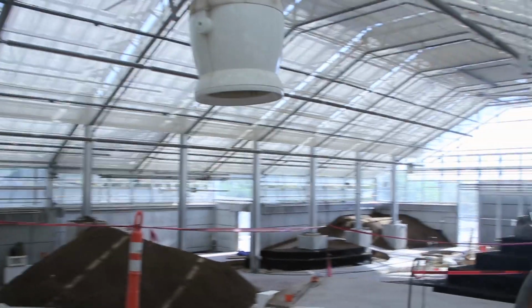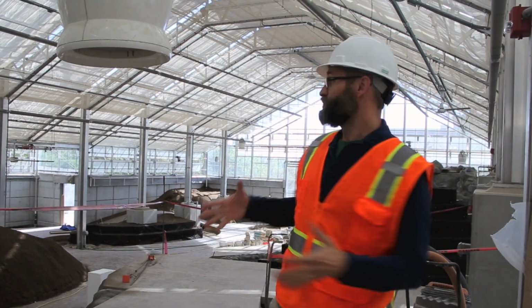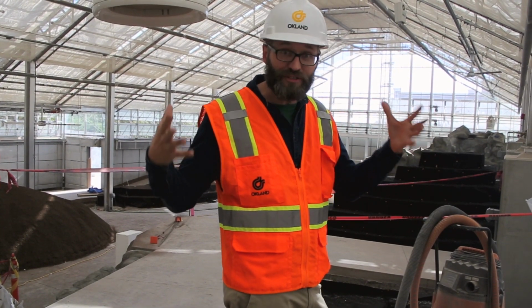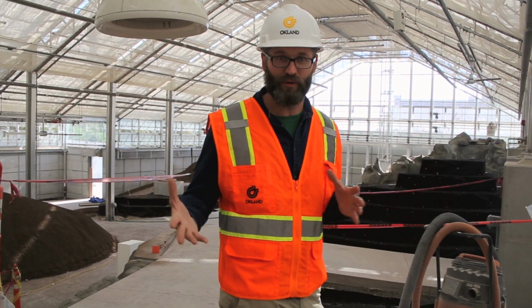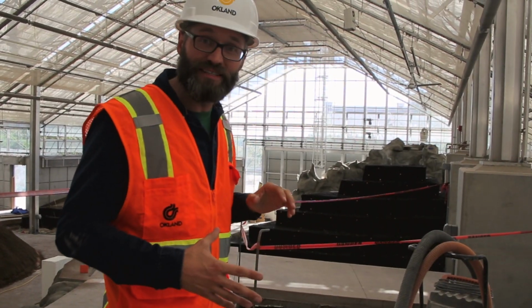So this is a massive, massive space. This is one of the biggest butterfly conservatories in the world and in North America. As you come in, the first thing you're gonna see is this massive space filled with thousands, or at least over 1,000 butterflies at any given time flying around, of dozens of species from all over the tropical world. We're gonna see huge towering trees as you come in, a mountainside covered in vines and trees and flowers.